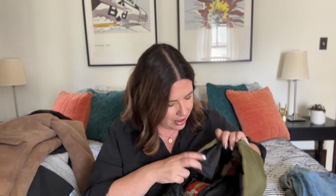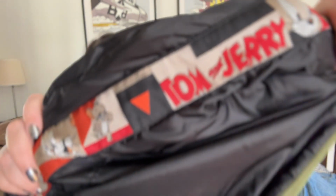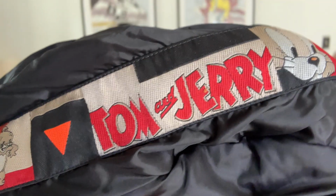I saw this before I saw the rest of the coat. It was kind of inside out in the bins, and it says Tom and Jerry. It's really well made, a beautifully made piece. So I pulled it out to take a look at it, and it's from a company called Iceberg.